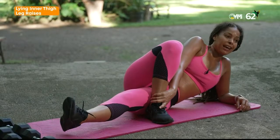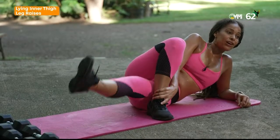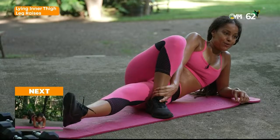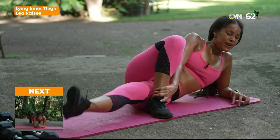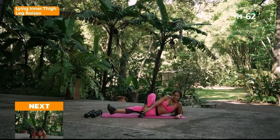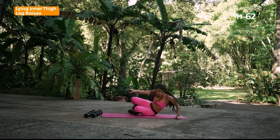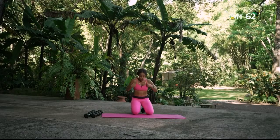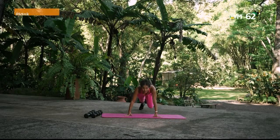We are almost at the end of the second circuit. Few more seconds here, a few more pulses. You got this. Woo! 3, 2, and 1. All right. Gonna get into the plank position now. Ready? And go.